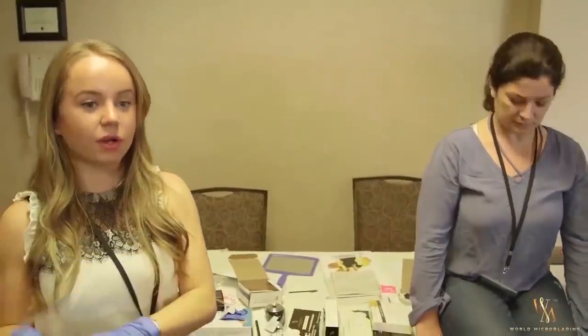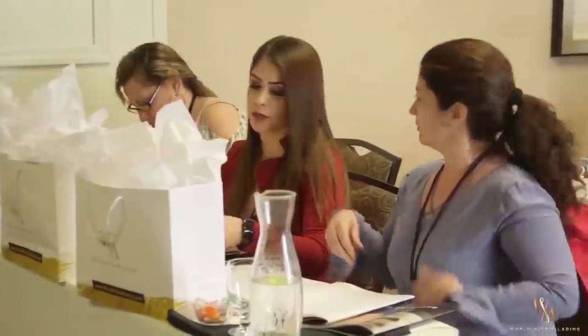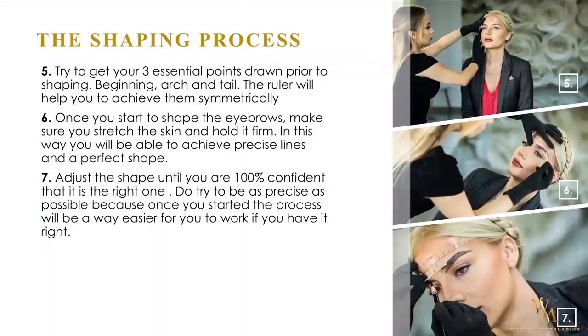You guys can come back, and I'm going to start drawing on the real board exactly what I drew on her, and then we're going to learn on the real paper how to actually achieve a real shape and how to map a brow, regardless of whether the customer has hair or not. We already talked earlier that you need to adjust your shape until you are 100% confident. Don't compromise by saying, oh, I'll fix it while I'm doing the procedure, because you're not going to know what standard to follow. You're not going to know how to actually follow the box.